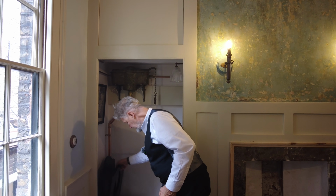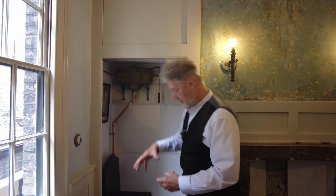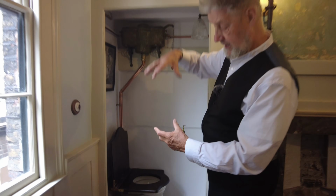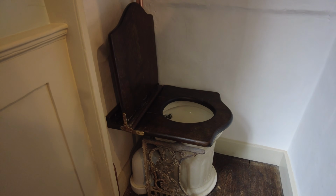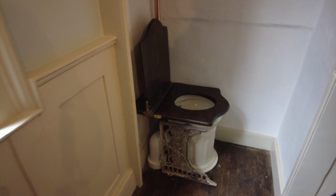So what we've got is an old pan, because it didn't have a connector, sitting on a brand new one, and then we've cemented the two together with a plumber's cement.